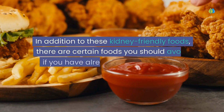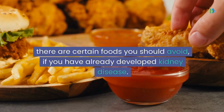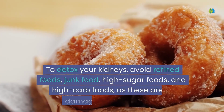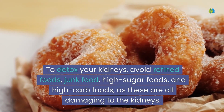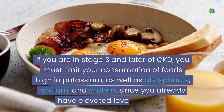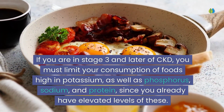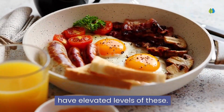In addition to these kidney-friendly foods, there are certain foods you should avoid if you have already developed kidney disease. To detox your kidneys, avoid refined foods, junk food, high-sugar foods, and high-carb foods, as these are all damaging to the kidneys. If you are in stage 3 and later of CKD, you must limit your consumption of foods high in potassium, as well as phosphorus, sodium, and protein, since you already have elevated levels of these.